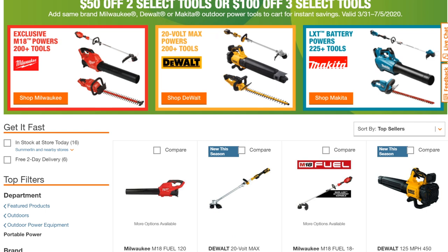While we're at Home Depot, let's also talk about their deal they're running right now on Milwaukee, DeWalt, and Makita outdoor tools here. Okay, it's springtime. There's no getting over the fact that even though we're locked in the house, the yard keeps growing and we've got to deal with it. So what you've got here is $50 off of two select tools or $100 off of three select tools.